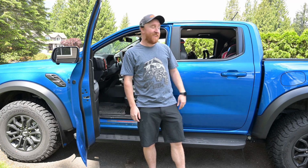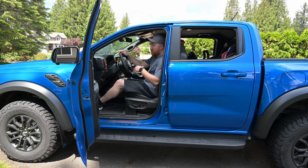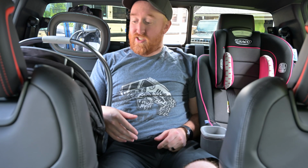And with my daughter in the back seat, which she's not at the moment because toddlers don't want to cooperate very long, it still gives me a lot of space sitting up front. And it's very, very comfortable. I don't have to adjust my seat to give her legroom because there's plenty of legroom with that little cutout for her.